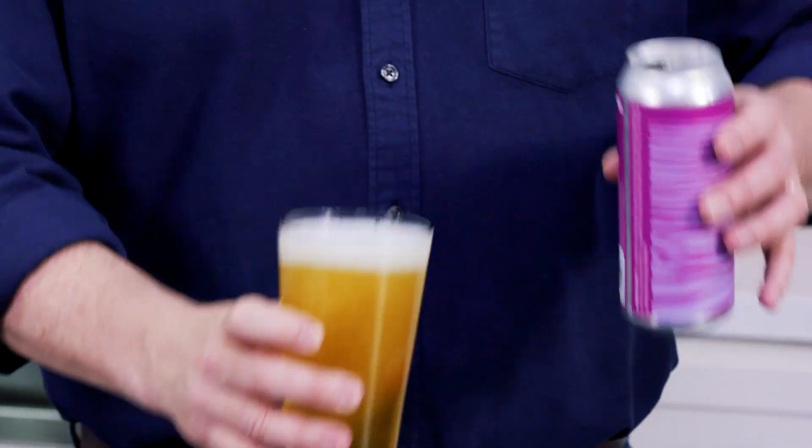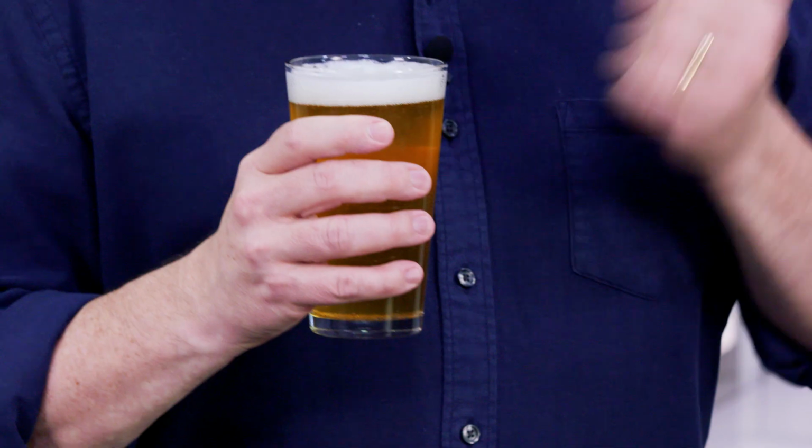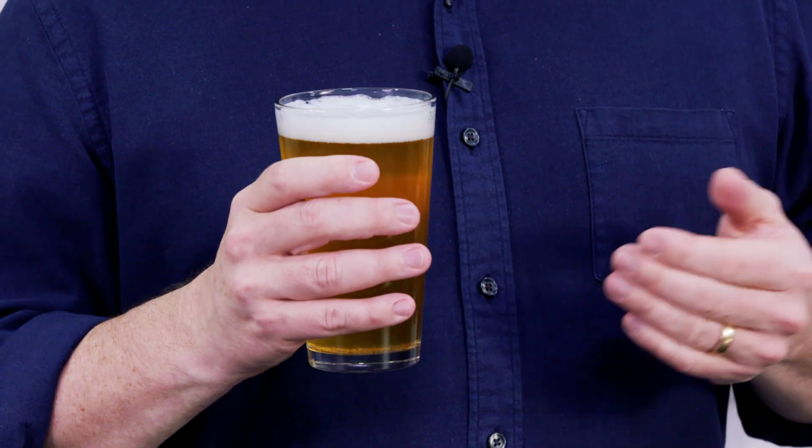So obviously my hand is on the glass the whole time I'm pouring and the whole time I'm drinking, and what that is doing is it's taking my body heat and putting it into the beer. What that results in over time, unless you drink quickly, is warm beer. Warm beer is disgusting, as we all know. So, perfectly good glass, but if you really want to enhance your beer drinking experience, there are some better options.